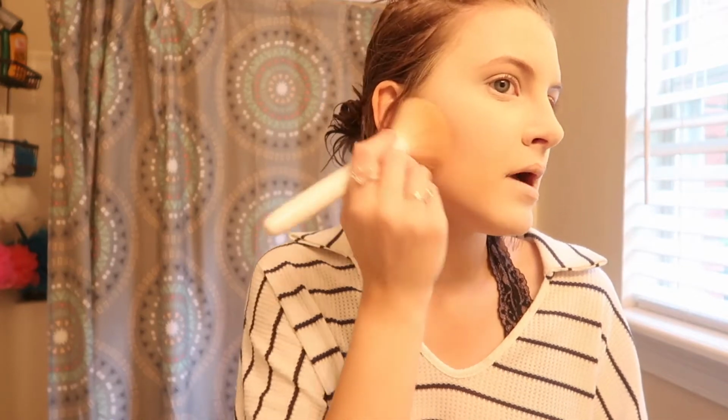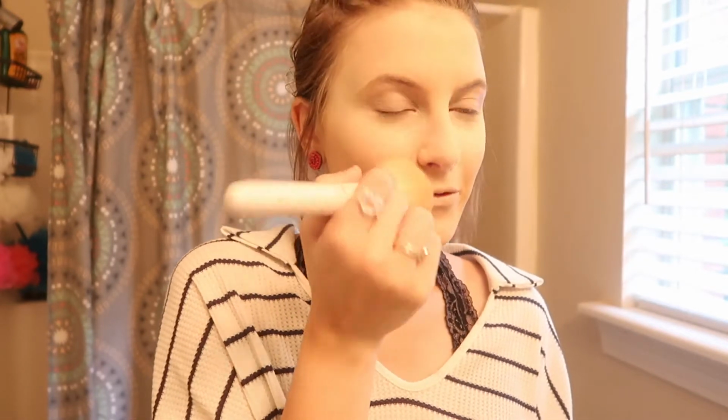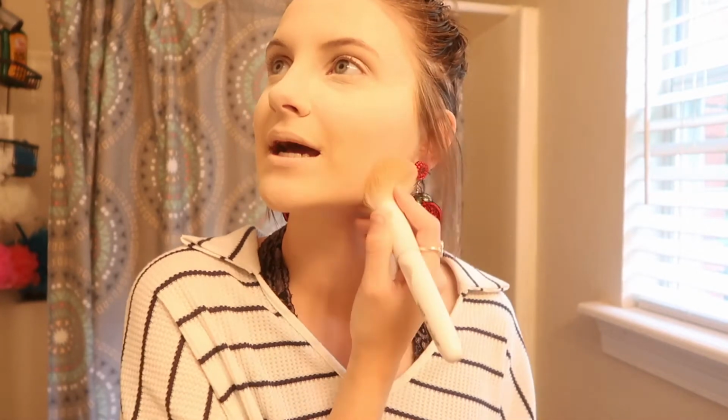So I usually go up only one foundation shade, because 12 months out of the year, I'm always fair. So I never buy new foundation so many times a year for every season, because I'm always light.